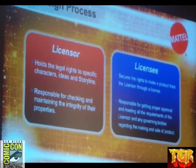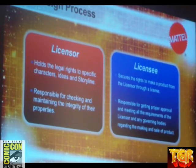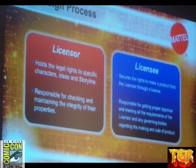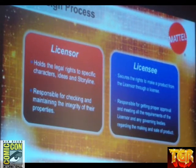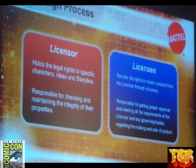Now, there's the licensors and there's the licensee, right? The licensors are the guys that own the intellectual property, the character's name, the ideas, what they look like, the storyline, all that stuff. And they are the guys that are responsible for making sure that whatever product is out there represents that property, whether it's Batman, WWE, DreamWorks, Disney, whatever those things are. That's kind of the role and responsibility.